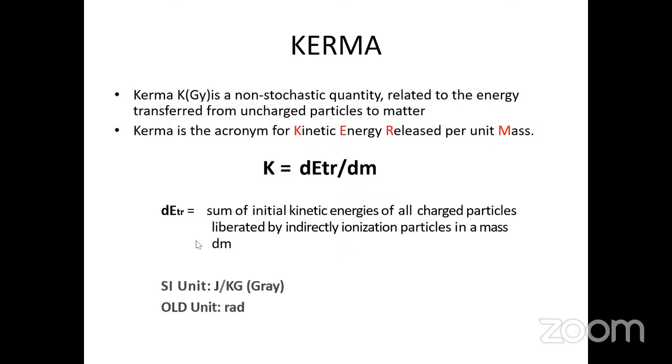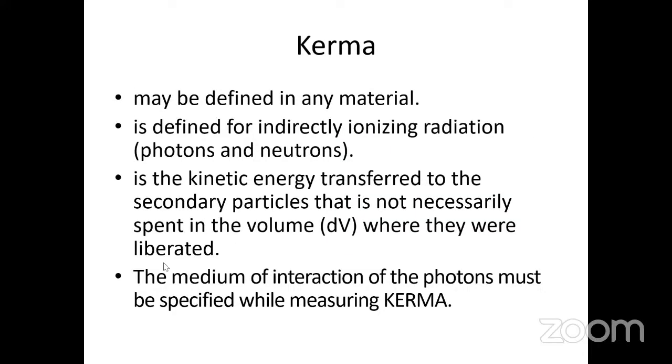So joule per kg is the standard unit of kerma, and the special name given after the scientist is the gray. The old unit is the rad. There is a relation also: one gray is equal to 100 rad. Now, what are the characteristics of kerma? Kerma can be defined for any type of material. It is defined for indirectly ionizing radiation only, photons and neutrons. It is the kinetic energy transferred to the secondary particle, which is not necessarily spent in the volume dV where they were liberated. They always deposit their energy at another location, not exactly where they are generated. The medium of interaction of the photon must be specified while measuring kerma.